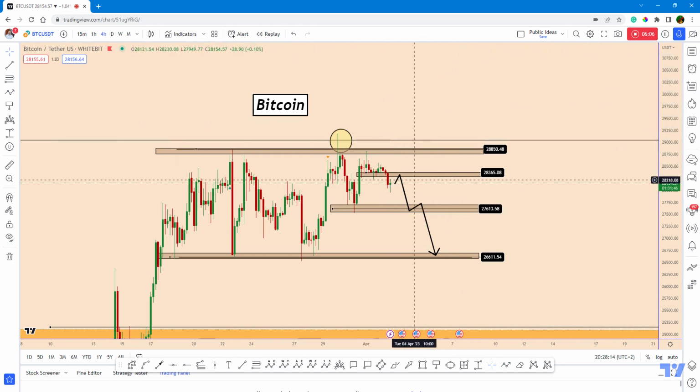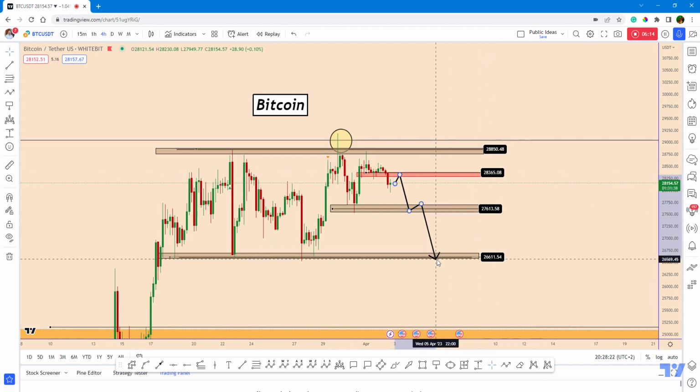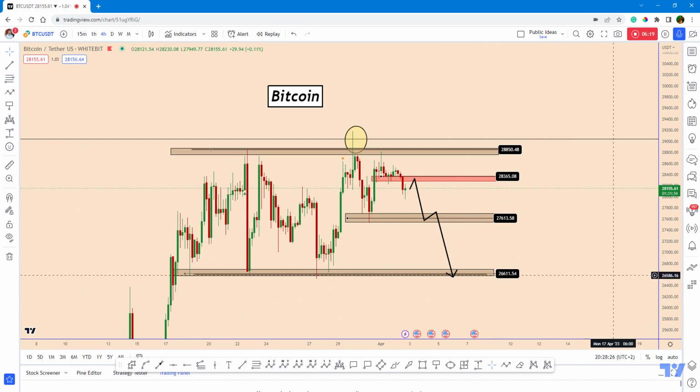However, for the moment, if price is going to hold below this zone, 28,300, it should push the price down again. So let's see what is going to happen. But this is a trading scenario that has higher chances.